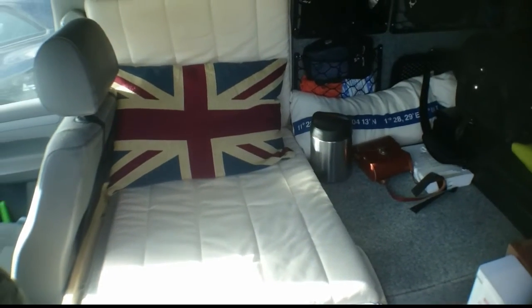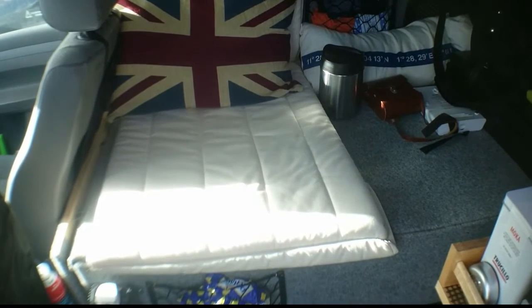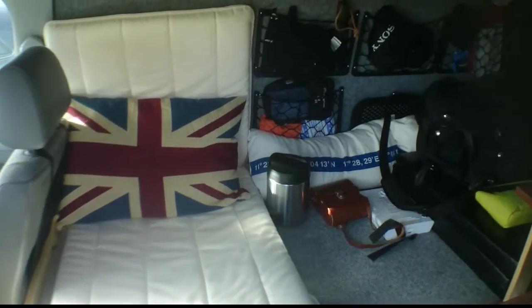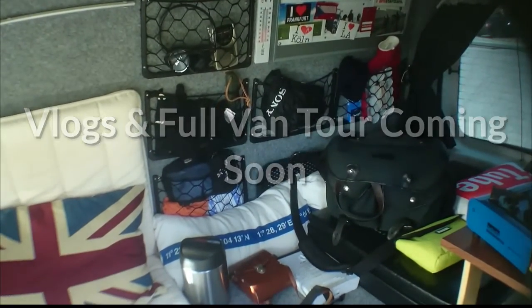Done a few changes to the van. This is off an old IKEA chair. It's not permanent, the cushion keeps it in place. I put these nets up, did that a couple of weeks ago. No, about a week ago.